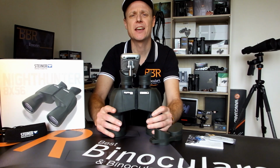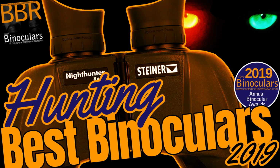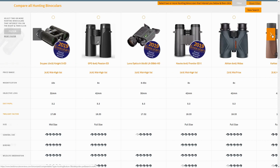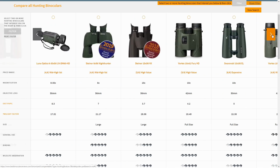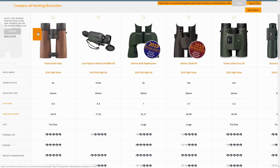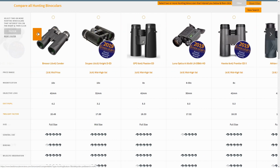And today we're going to be taking a look at what I believe are the very best hunting binoculars for 2019. Over the past 12 months, I have been fortunate enough to have tested a whole bunch of binoculars that are not only ideal for hunting, but also general wildlife observation. However, this year, I have also had the pleasure of testing a number of binoculars that are specifically designed and marketed with hunting in mind. So the competition to win the Best Hunting Binoculars Award has been tougher than ever.